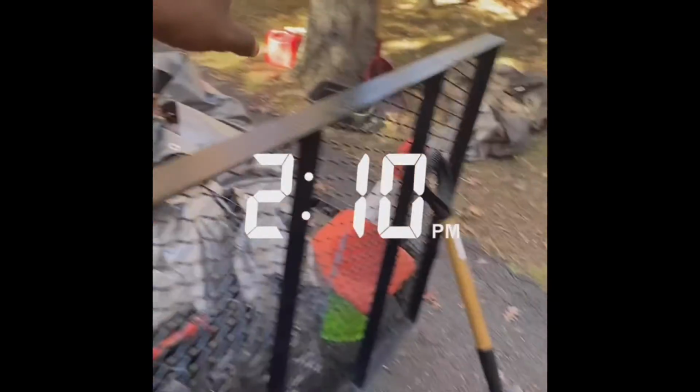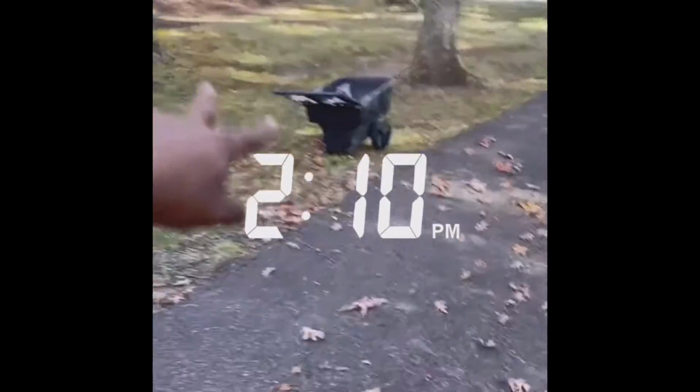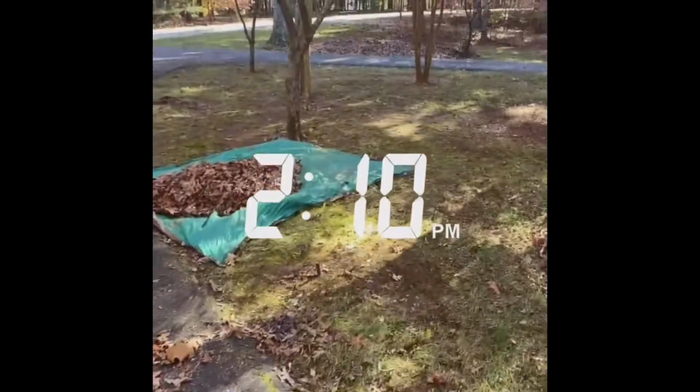Next load. It's definitely gonna be a 2-day. The leaves keep dropping. We've did this area twice. We hit it twice, bro. Does it keep dropping? It's actually messing with my OCD.